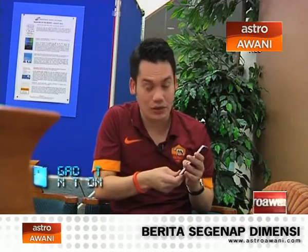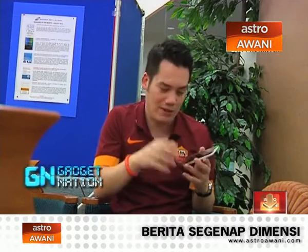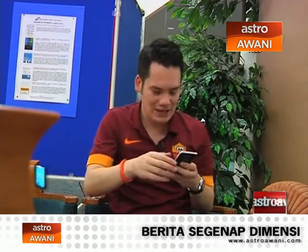Take nothing away though, this case at the back does feel nice, although it is plastic, but it's the metal rims around the side which are really something. I've really enjoyed it. Now let's get into the nitty-gritty.